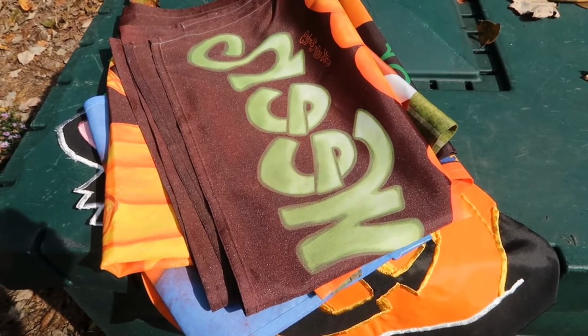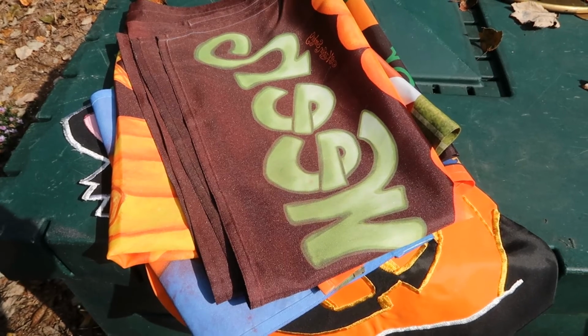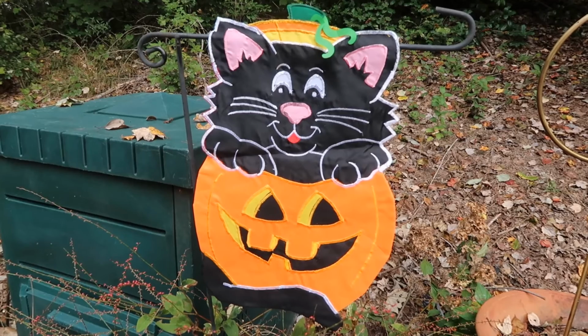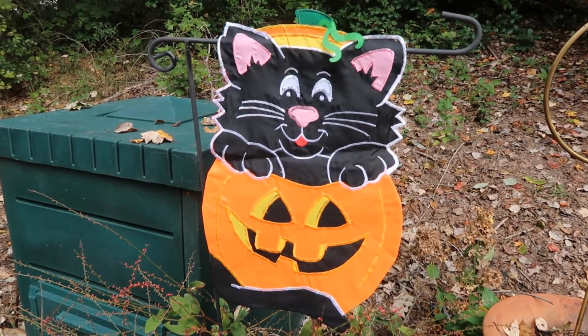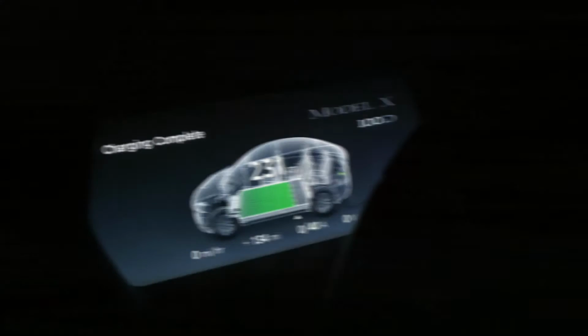One of the things on my list to do was put up the garden flags. I took down the summer ones when Florence came through, and the poles have been empty since. Of course, there had to be a black cat. And Dawn is definitely ready for some football.